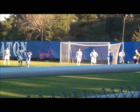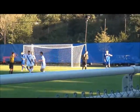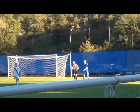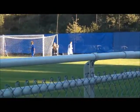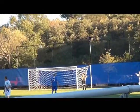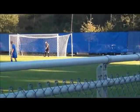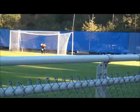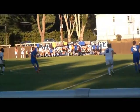Close by Roger Williams to tying it up, but the ball hit the right post and Matt Dickey made an alert save here. Davis will inbound. Davis kicks the ball here.